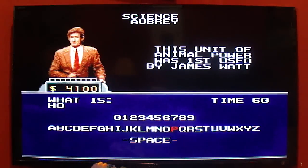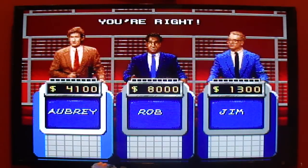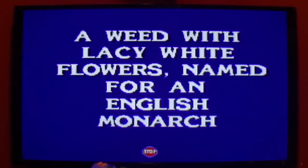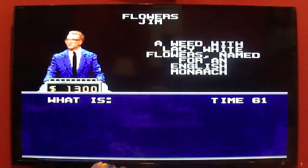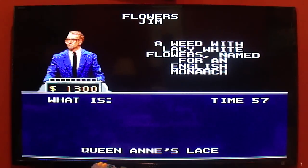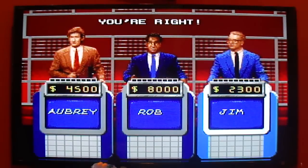As I'm trying desperately to build my total and to keep this run going, or else I'll have to end it. $4,500 now. Flowers for 1,000, please. The answer is. And the answer there. A weed with lacy white flowers, named for an English monarch. Jim. Queen Anne's lace. Oh, yeah. That's right. Now Jim is starting to build up just a little bit.